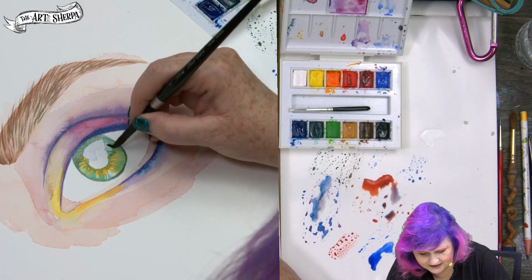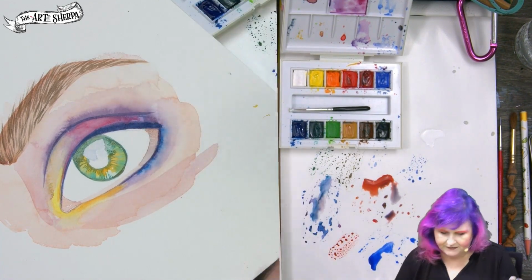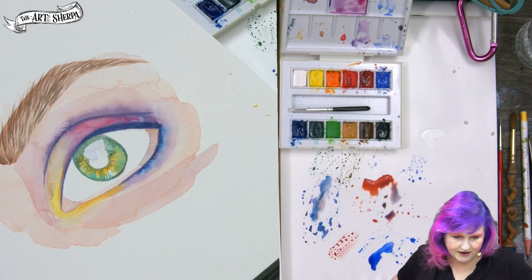And the thing about this here is this will be darker because the eye will be in shadow.